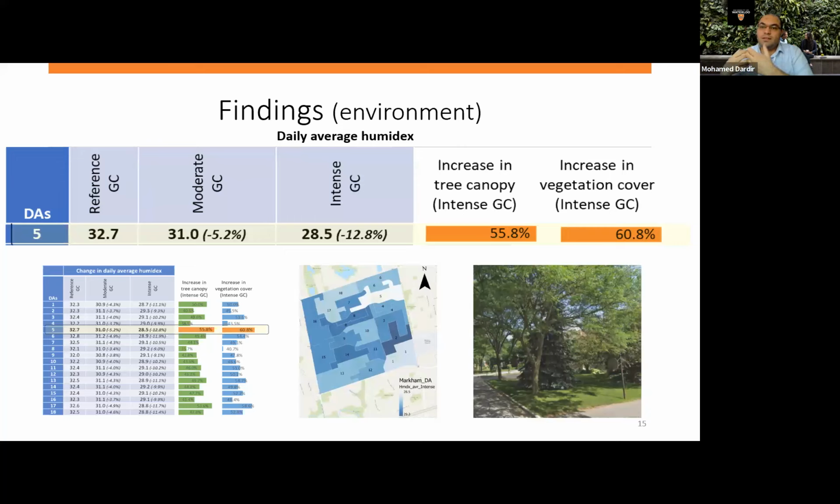We can now make a statement that, yes, we can mitigate extreme heat using some nature-based solutions. And this was reflected by an increase of 55% in the tree canopy, for example. So it's just an example. I invite you to have a look into the report that has all the technical data and information and the results associated with this work, and all the analysis. You will find it interesting, and you will have the other data included.